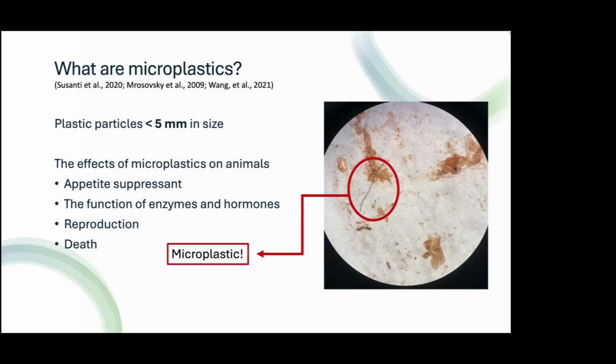And these very tiny pieces of plastic have a great effect on the animals that ingest them. Things like appetite suppressants, so they aren't eating, they're getting malnutrition because of that. It affects the function of enzymes and hormones within the body. It affects reproduction and reproductive cycles, and it often leads to death in any of the species that we find them in.